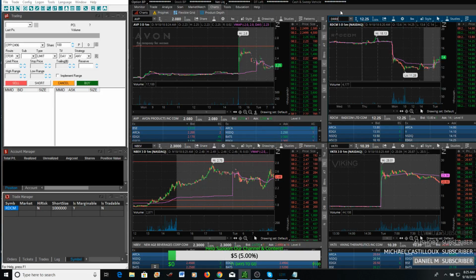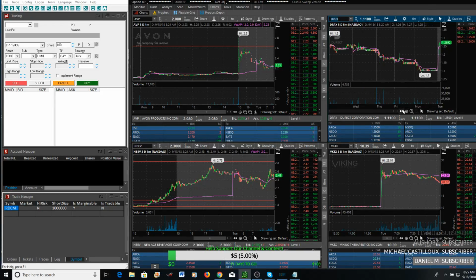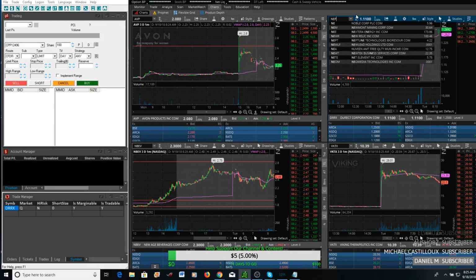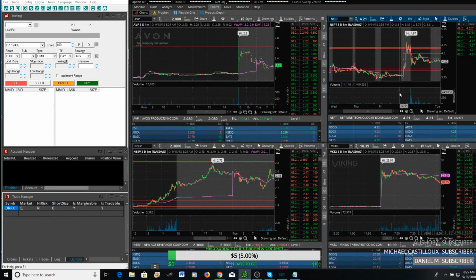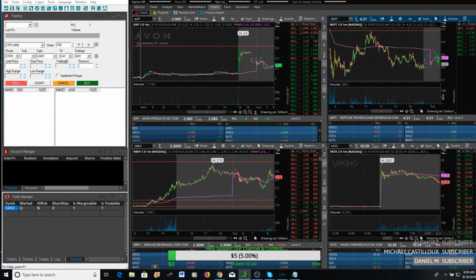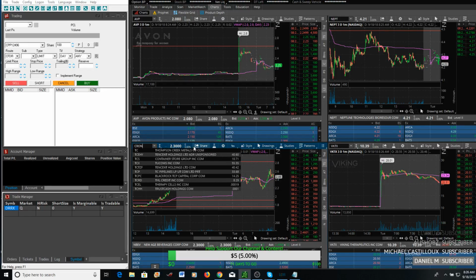DRRX. DRRX doesn't look bad. This one is tradable too, so I'll add DRRX to my list. And I'm also watching NEPT here. I think NEPT might be up a little bit over the last few days, so I'm looking at this one for a short, maybe down to 4. It'll probably be one of my main watches here. And then what was the other one? TLRY. Let's see what Cron and some of these other cannabis stocks do.